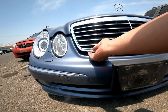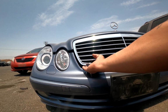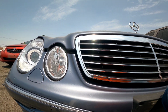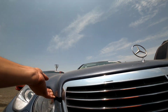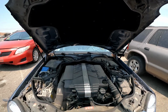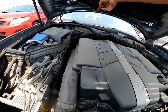Where the heck is the hood latch for this thing? Where the hell is this? Hold on guys, I gotta figure this out. I figured it out. Alright, let's see, what's the oil thingy? Oil dipstick thingy. This right here.